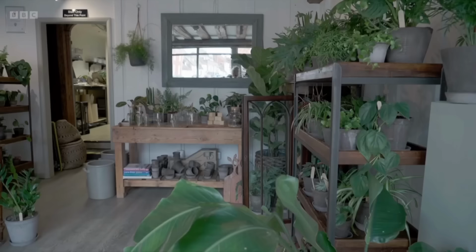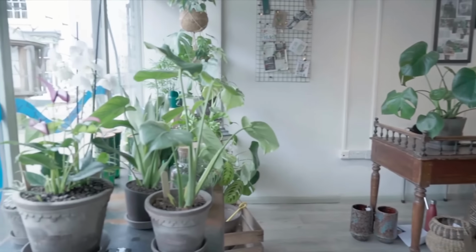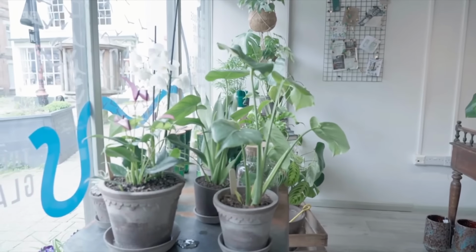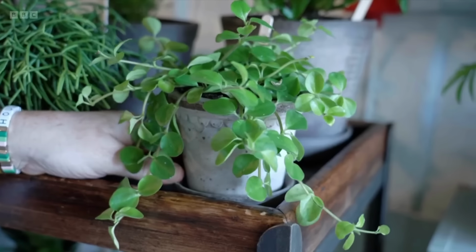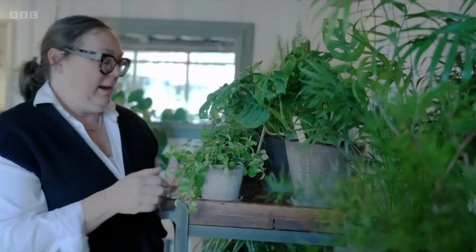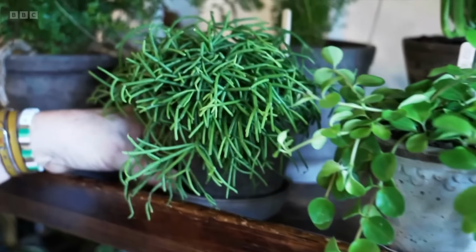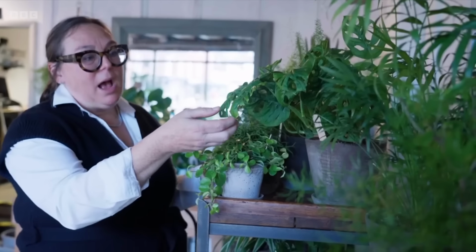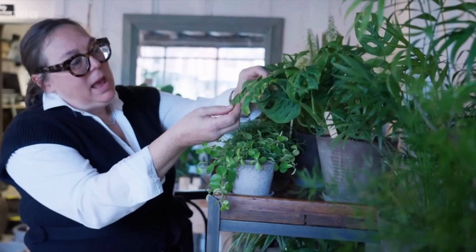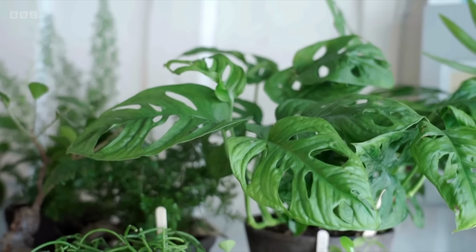Welcome to the Glass House. This is the shop, and we have houseplants for absolutely any home, and we've been here just over 3 years. I will show you a few of my favorites. This is the trailing jade. It's a lovely trailing plant, very popular. You can propagate it and give it to friends. This is a Rhipsalis, a really beautiful plant that looks like seaweed. I love the deep green of that one. This is a Monstera obliqua. It has really interesting holes in its leaves, a bit different from the standard Monstera.